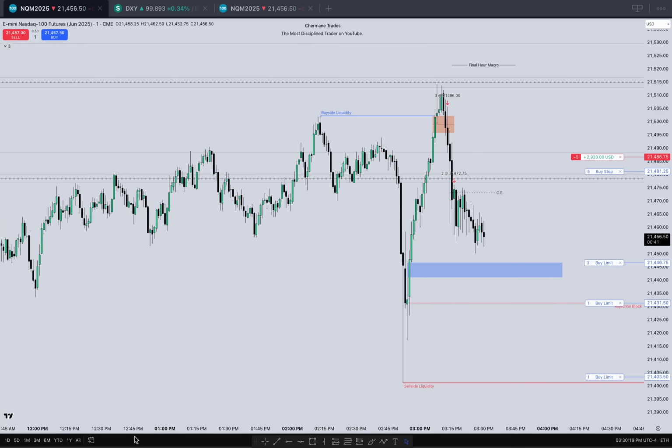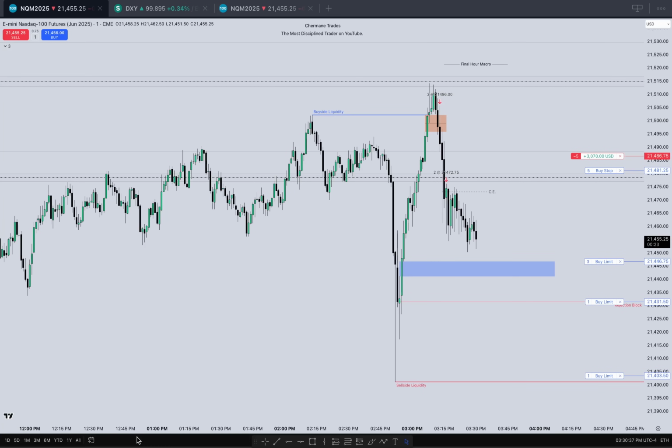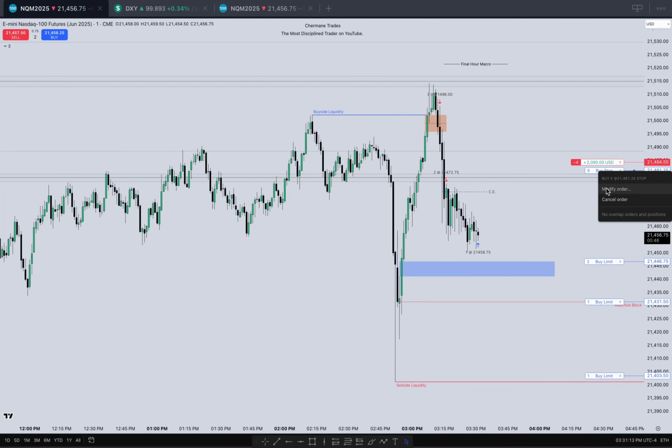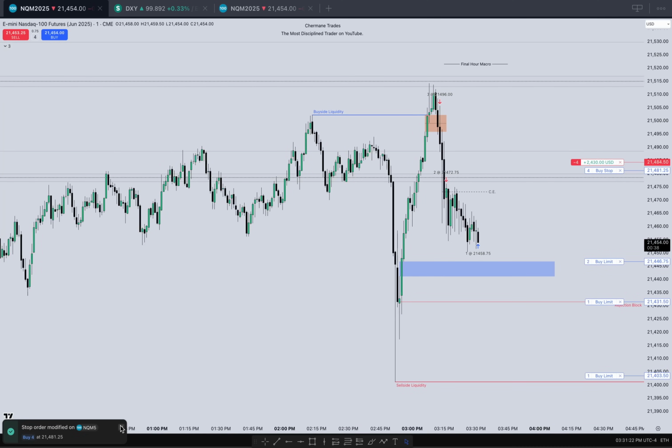Just working that consolidation some more. I sat in this trade for a good while throughout this consolidation. All right, so I'm taking a partial there, taking one off. It was just stalling too much for my liking, and I thought I might as well pay myself. So 1 out of my 5 taken off just above the fair value gap. I'm not going to sit through this consolidation and not walk away with something.